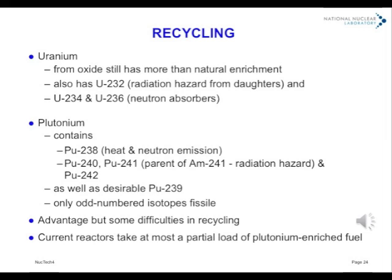Supposing fuel to be of a normal uranium oxide type from a pressurized water reactor, after irradiation to 40 megawatt days per ton, the assumptions embodied in the design of the Thorp plant, its main constituent is some 96% of the original uranium. It still has more than the natural uranium-235 content, but also uranium-234, a non-fissile neutron absorber, and U-232, which is troublesome in generating rather quickly a decay product, thallium-208, that emits exceptionally energetic and penetrating beta-gamma radiation.